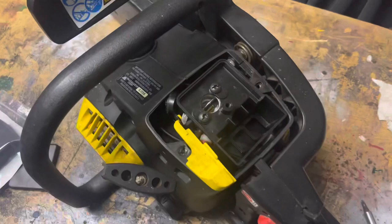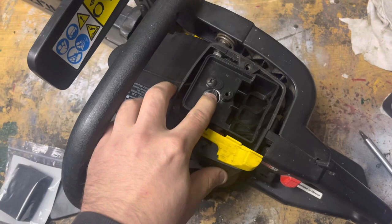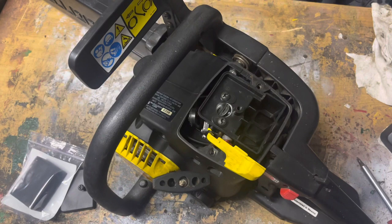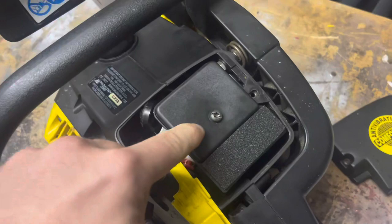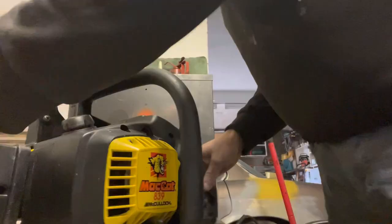Like I say, I haven't got any petrol. I might try and pour some down the carb. I'm going to have a look, see if we've got any two-stroke. It doesn't matter, it's only just to see if it will fire up. So I've just found a little bit. I've just poured it down the carb. So let's see if it will just fire up.